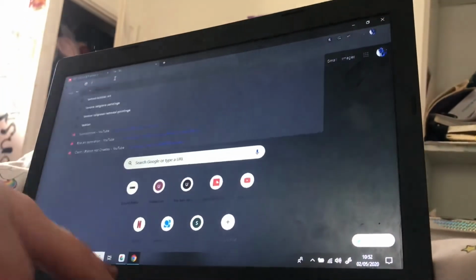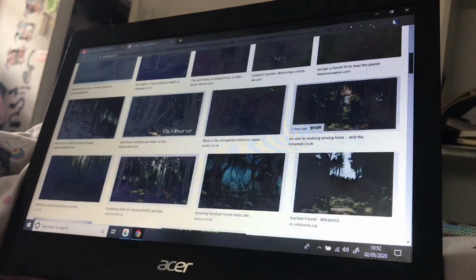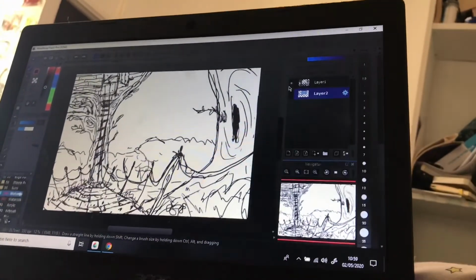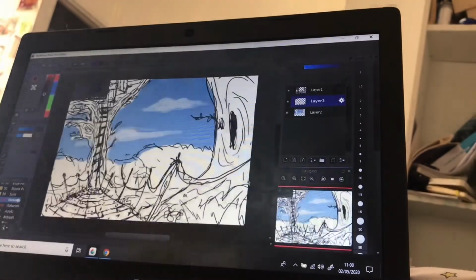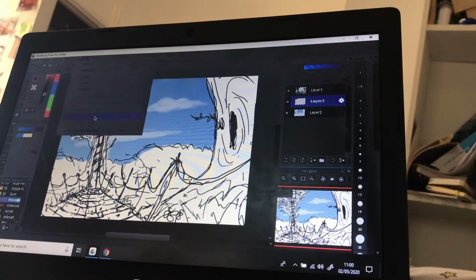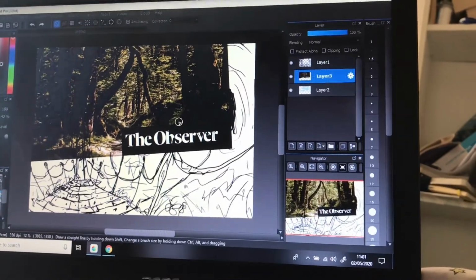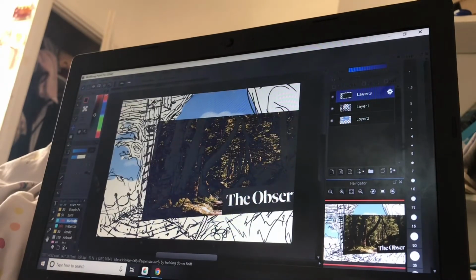Here I start to look for references, colours of trees and forests, because it's always good to have a reference for colours. I'm just adding in the file now to get the colours so I can use the eyedrop tool and select the same colours that are in the actual picture of the forest. As you'll see a bit later on, I do adjust the colours to the colour scheme that I want and not so much the realistic darker colours.